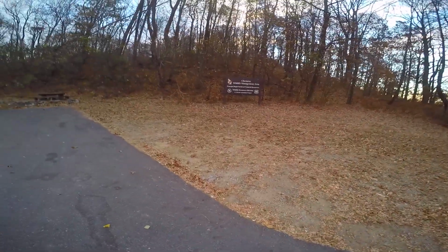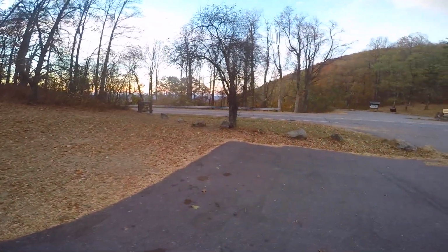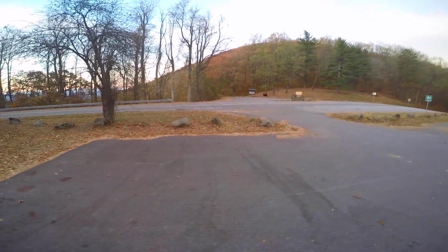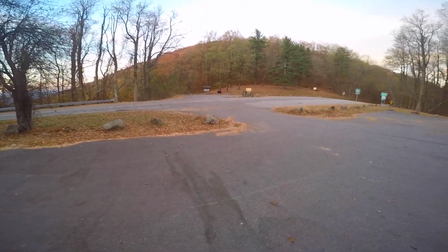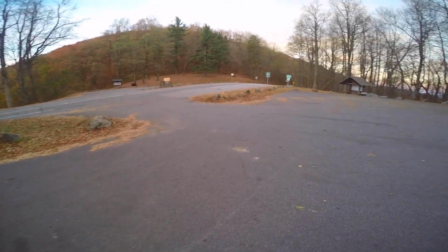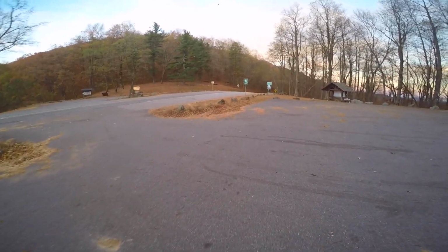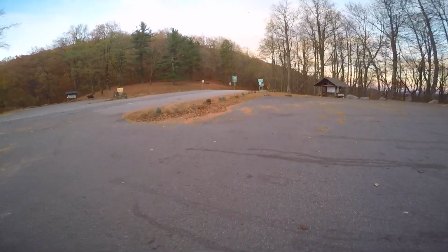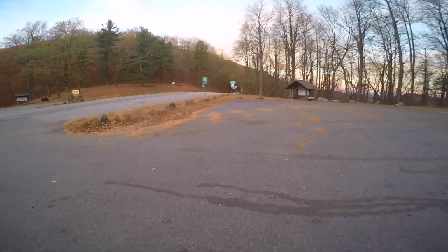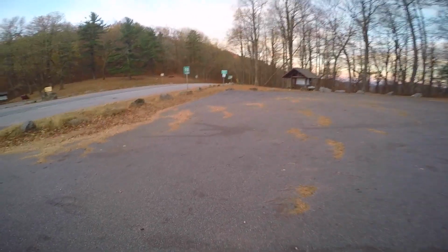Just took about a 30 or 45 minute ride out of Dahlonega up here almost to Suches, up 60. We're at Woody Gap. There's a sign for the trail right there, and a couple of people I think spent the night here in their cars. Got up here, 20 to 30 mile an hour winds.